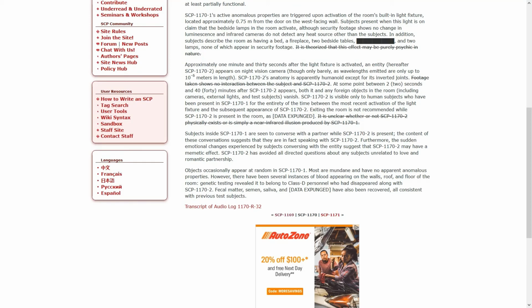SCP-1172, appears on night vision cameras, though only barely, as wavelengths emitted are only up to 10 to the 6th meters in length? Is that 10 to the negative 6? I don't know. 2's anatomy is apparently humanoid except for its inverted joints. It says footage taken shows no interaction between the subject and 2.